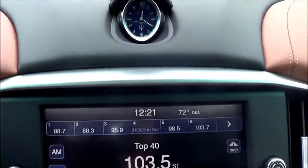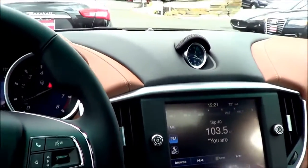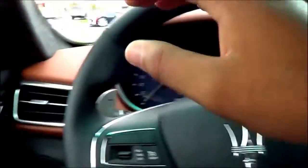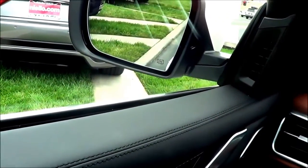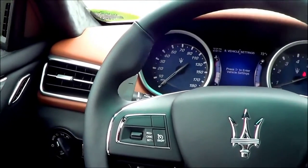Now you also do have a little analog clock up there. And then as far as visibility goes of the Ghibli, the C-pillar is pretty thick, but all in all, visibility is okay. The mirrors do show quite a lot. They have a nice squarish design to them. And visibility, for the most part, is pretty good.